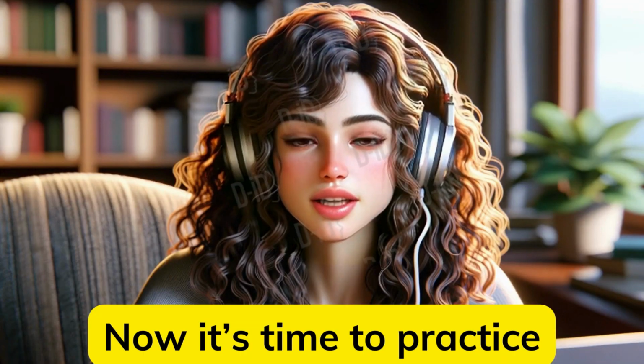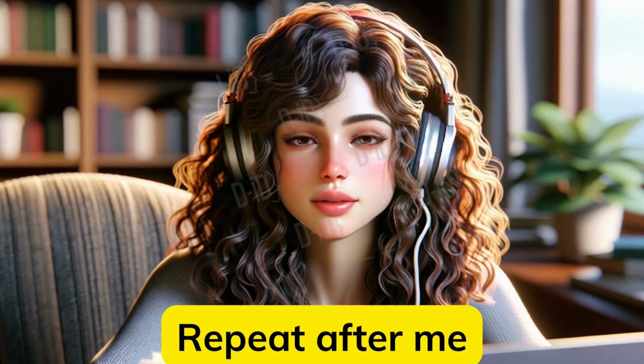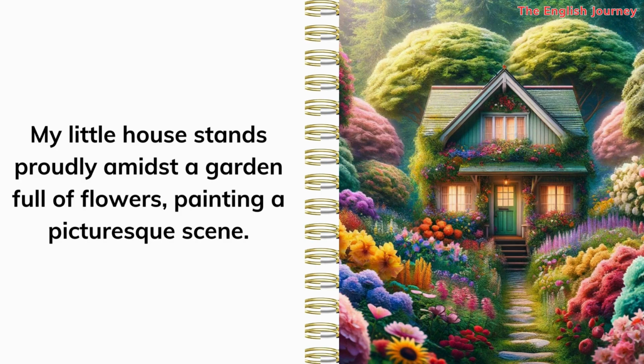Now it's time to practice. Repeat after me. My little house stands proudly amidst a garden full of flowers, painting a picturesque scene.